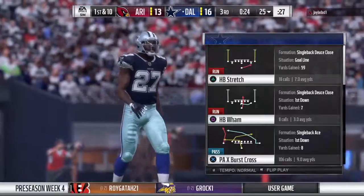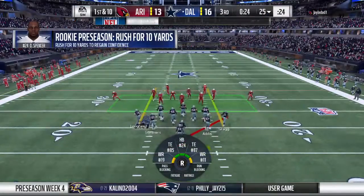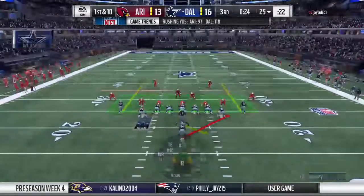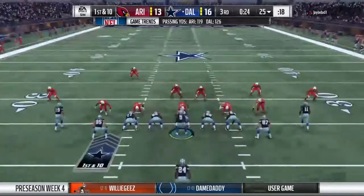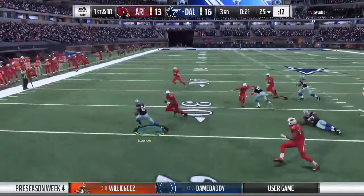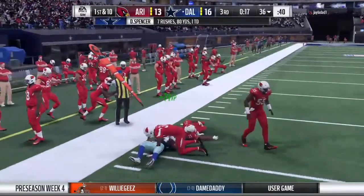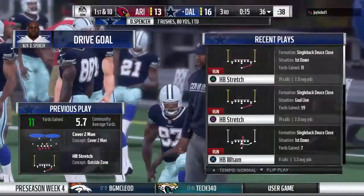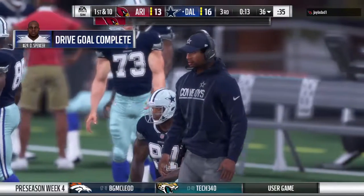And when you start plotting for this drive, when you start thinking to yourself, okay, what are we going to do? You don't go away from what you did before because that worked. But you have to be prepared for wrinkles and counters because you know they'll make some adjustments. Possible run anticipation here as the D-line sandwiches together. And they're able to get this one across the 35. It's a gain of 11 yards that time, and it produces a new set of downs.